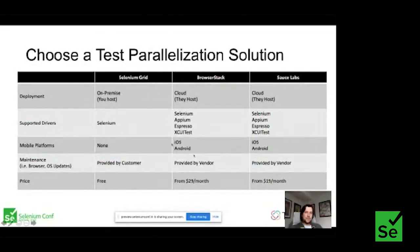And then also a lot of companies are building out their own Selenium grids, which is essentially a test cloud or a browser and device farm that they host themselves. All of these solutions work great. I think it just comes down to what are your security needs? What type of budget do you have? And also how much time do you have to maintain this infrastructure, right? Hosting your own Selenium grid can be a great option.